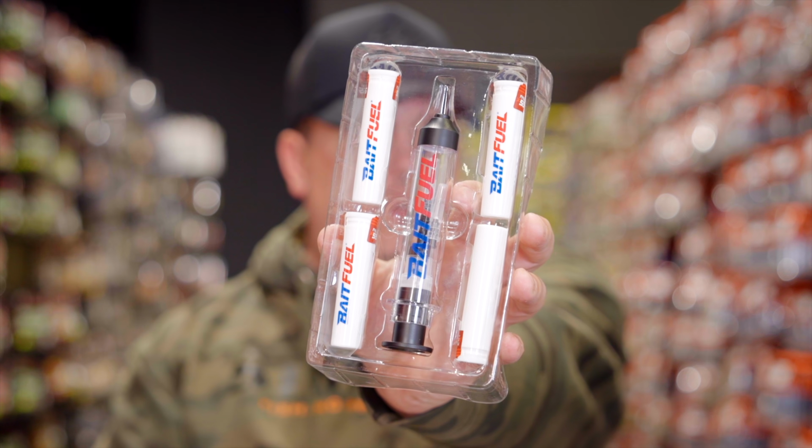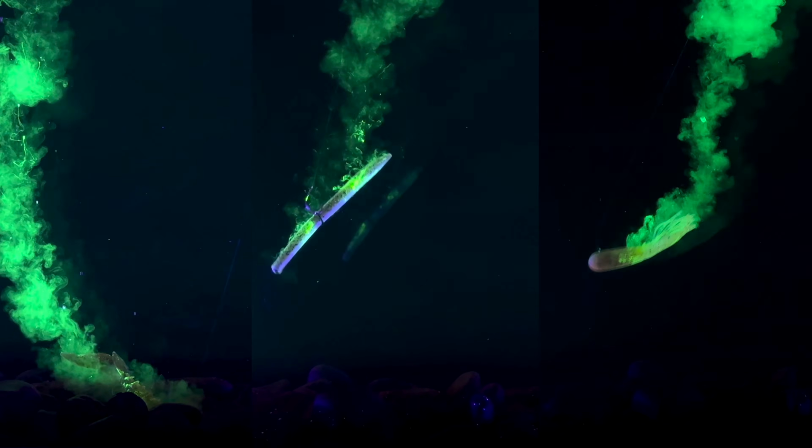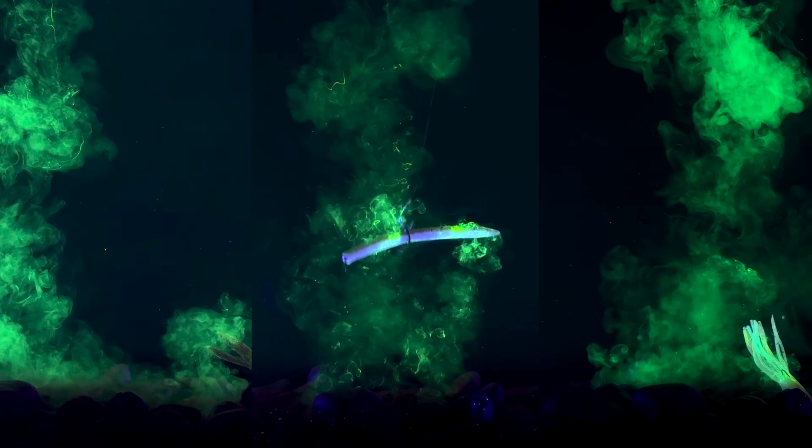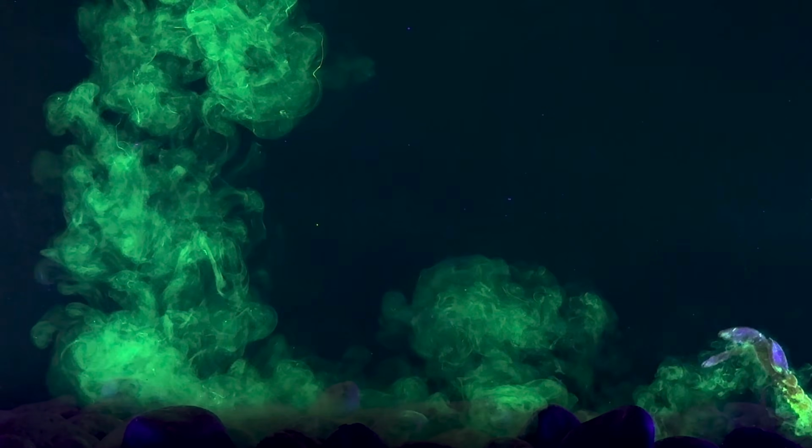I don't know why I took this out of the package first, but bam, bait fuel injector kit. This is going to be one that you're going to infuse your baits with. You're basically going to inject it into the plastic. As you can see in the video here, they injected this one with some glow in the dark color as well. It disperses a ton of the scent around.